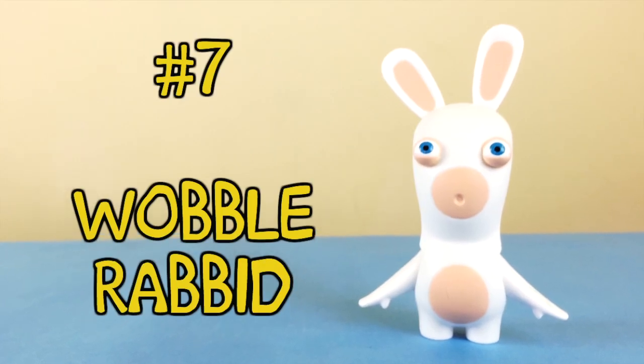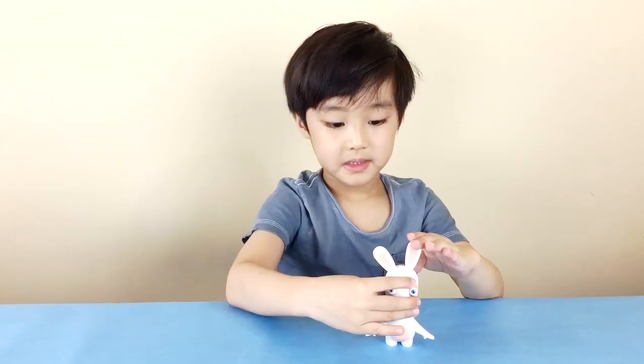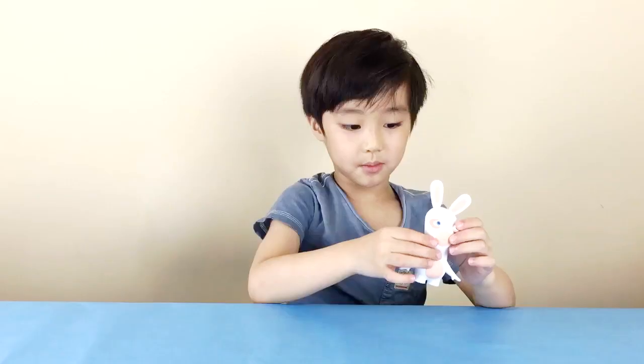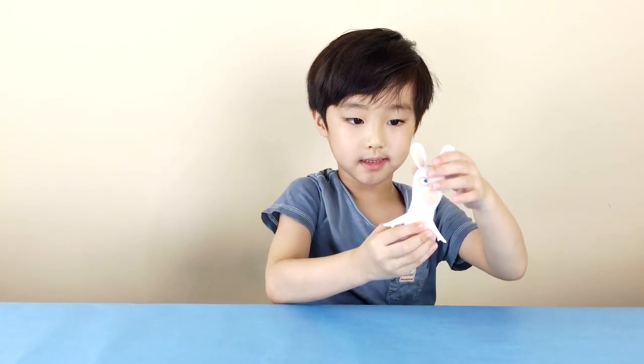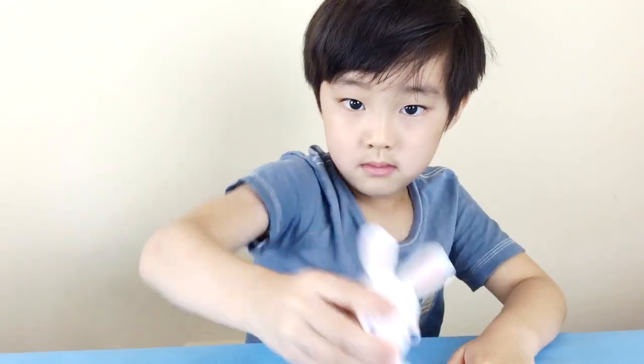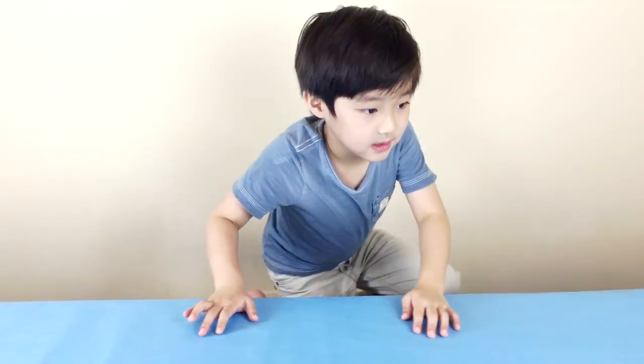Number seven is called Wobble Rabbit. So his ears move, his arms move. Wagga wagga wagga, the wagga wagga sound is this. Do you want me to show you guys? Let's do it closer. Wagga wagga wagga wagga wagga. On to the last one, number eight.